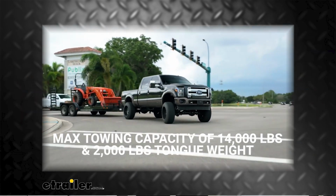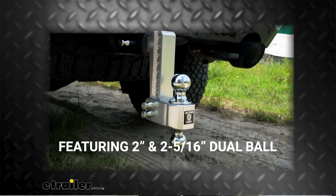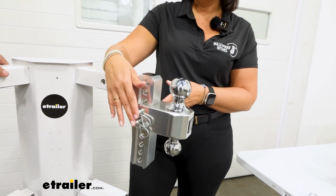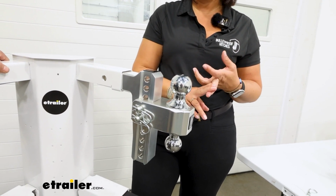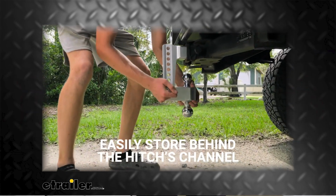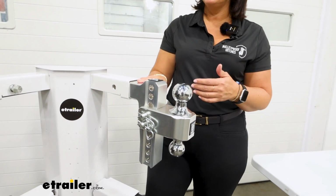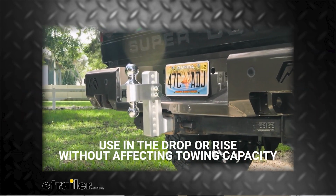They are available in a 2-inch shank and a 2.5-inch shank. So these come with a 2 5/16 and a 2-inch ball. It is adjustable in 1-inch increments. The drop sizes available are a 2, a 4, and a 6-inch drop. On the 6-inch alone, you can take the dual ball and rotate it and stow it behind the channel, but only on the 6-inch on this. And again, the same as our steel line, this can be used in the drop or the rise position and still maintain that same high weight capacity.